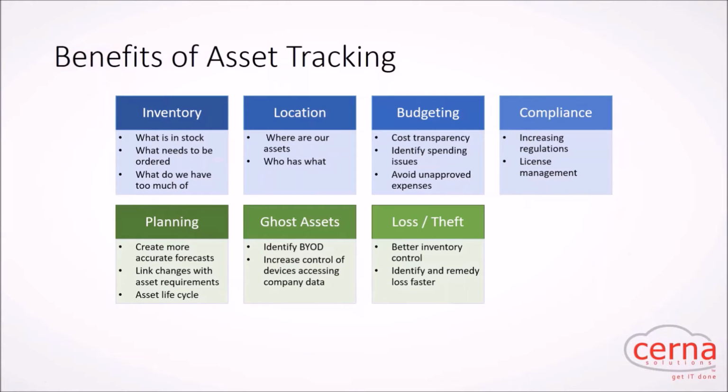It will help you control loss and theft. So if you have visibility into your assets, then you can see, hey, wait a minute, we seem to be losing a bunch of laptops in this particular location. That's not a good thing. Or maybe laptops are getting stolen from this particular area, and we need to beef up security, things like that.